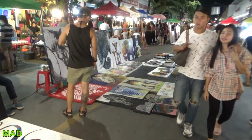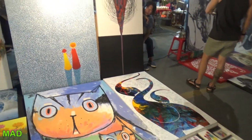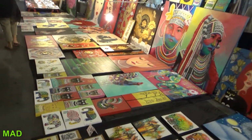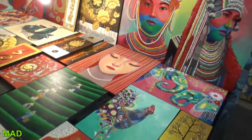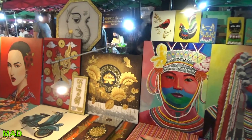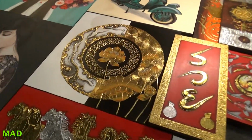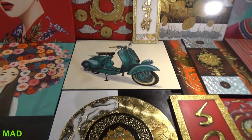This might give new meaning to street art. Some of these paintings are unbelievable. And it's just sitting on the road. Like, seriously. All kinds of stuff, man. Look at this. Look at the Vespa. Nice one, yeah?